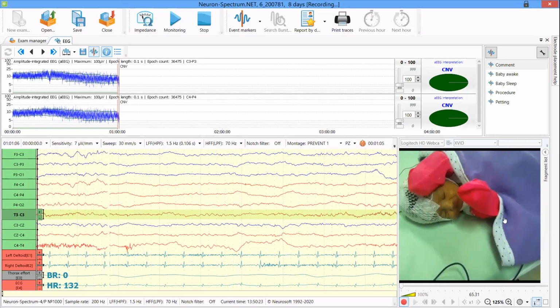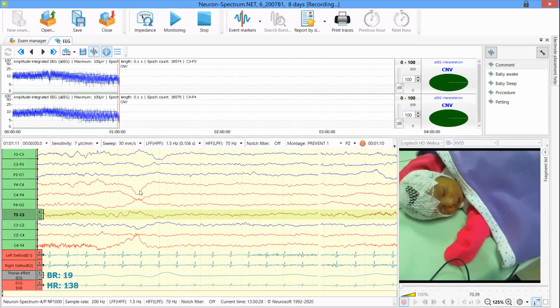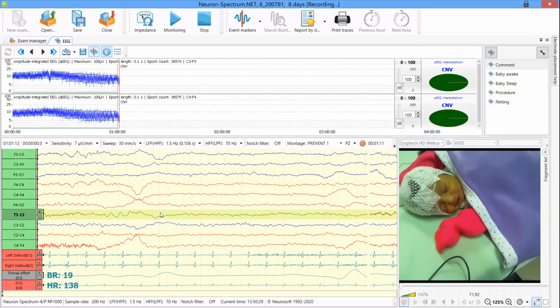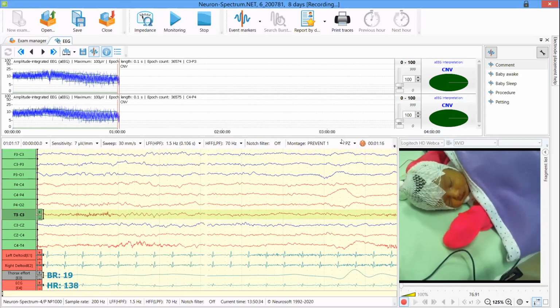Now the baby, as you can see in the video, is moving a bit, and that is causing some movement artifacts in the EEG. That is because of the movement of the electrodes. So I'll just show you the montage before I go to the baby.